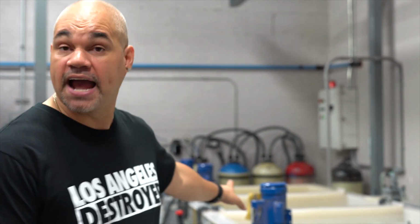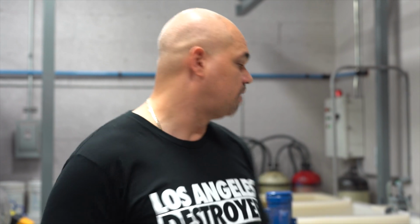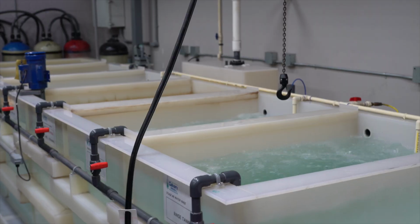That the wheel is as clean as possible. We even have deionized water back here, so the water is as pure as possible. This really helps making sure that the powder coat applies evenly, and when you see your wheels, you're blown away by them.